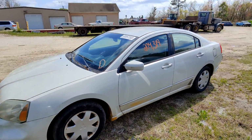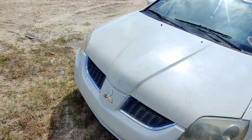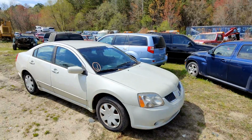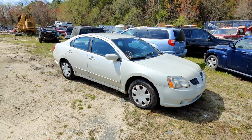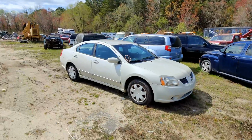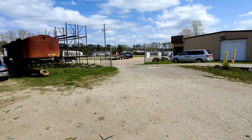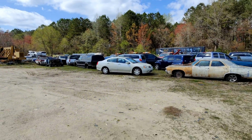Well, my camera's overheating, guys, but this is her final resting place right here. She's sitting right here at the salvage yard. Made a shout out to L&S Salvage for taking her in. And yeah, let's go see what we get, shall we? See how much money this old Mitsubishi's worth. There goes the Ram over there. But that's her final resting place.